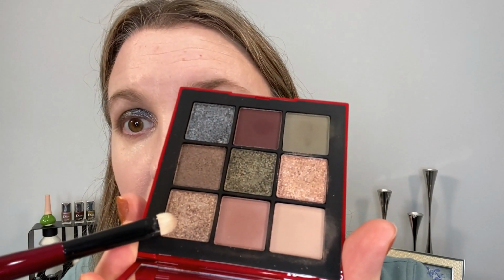And for the lower lash line, I'm going to go into this more brown taupey metallic shade. And I'm using the Smudger one for this. And then I'm going to take the Chantecaille Brightening Eye Kajal in Nude. I'm just going to put this on the lower waterline. And for the eyeliner, I'm taking the Sisley Phyto Kohl Star. This is one of the new matte ones in Matte Jungle. So it's a green.